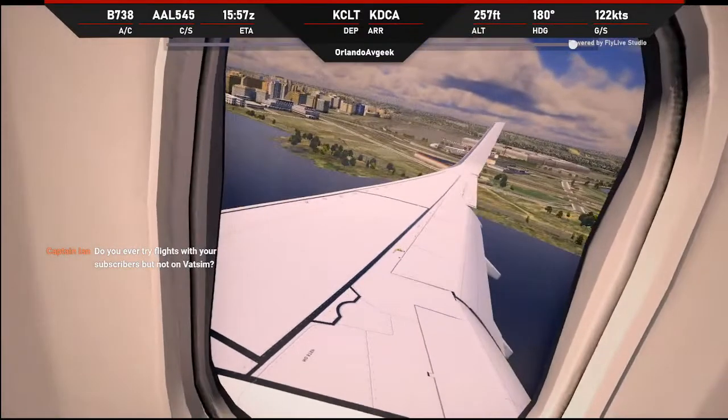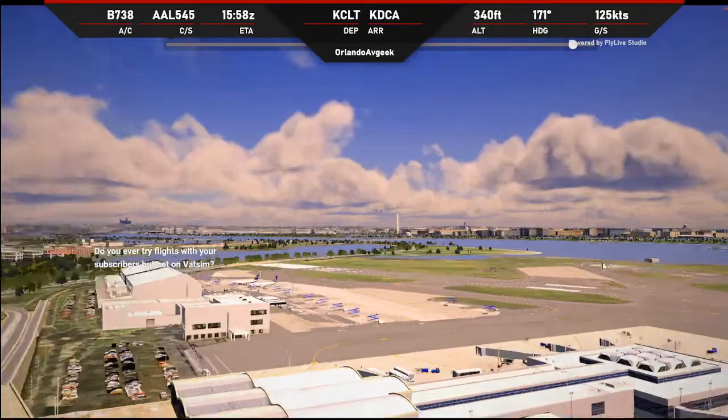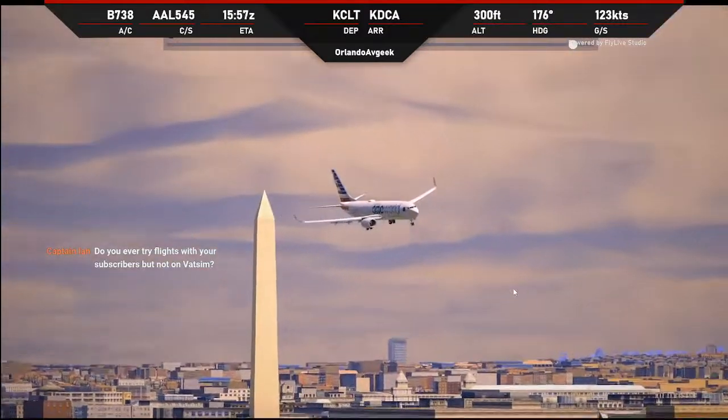Let's see it from the air traffic controller's point of view. Once again, like the Washington Monument, that's a really cool landmark.